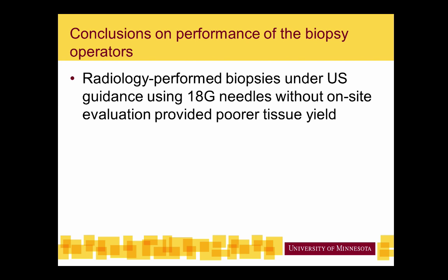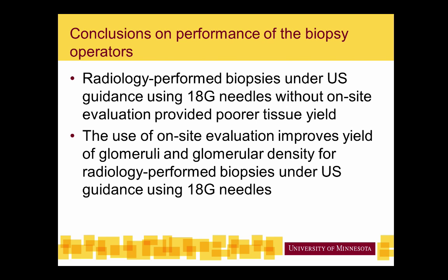So conclusions from the data I've shown you. The radiologists using ultrasound guidance with 18-gauge needles without on-site evaluation are providing poor tissue compared to all the other groups. And I also point out that the use of on-site evaluation can improve the yield, or there's a better yield of glomeruli and glomerular density when they use on-site evaluation. Remember I showed you those radiologists using 18-gauge needles and ultrasound. There was a better yield of glomeruli when they used on-site evaluation.